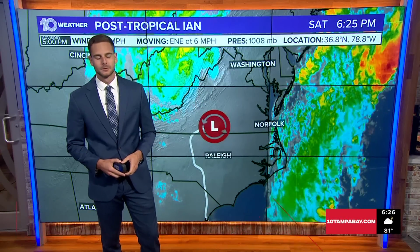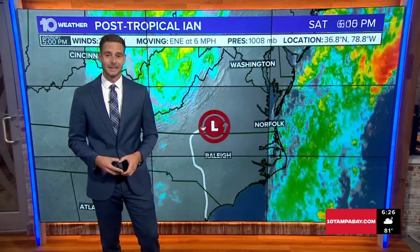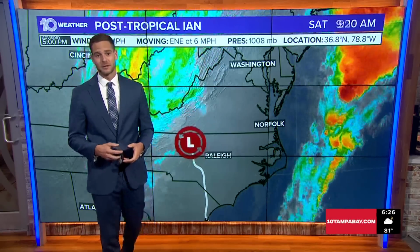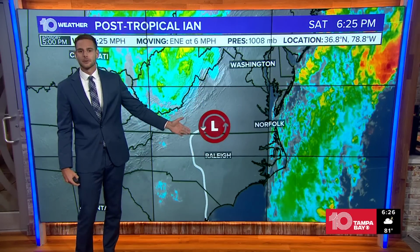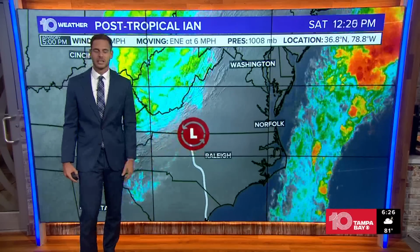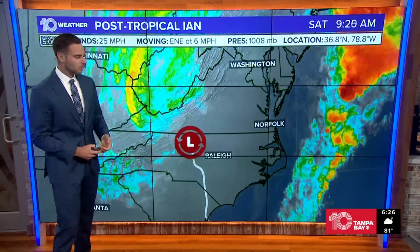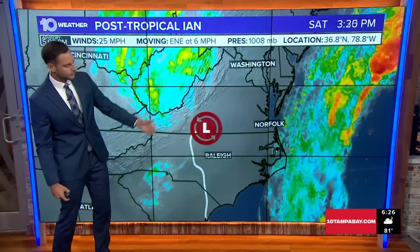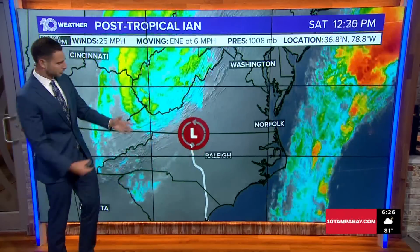But Tyler, you know, we've been watching Ian. Where is what's left of Ian at this point? Yeah, Ian is now centered over parts of southern Virginia. You can see it right here. We call it a post-tropical cyclone now. You can just think of the remnants or the leftovers as it's continuing to weaken, as it's moved back on shore towards the Carolinas, drifted through parts of North Carolina today, and now is heading towards parts of the mid-Atlantic. But there's really not much to it.